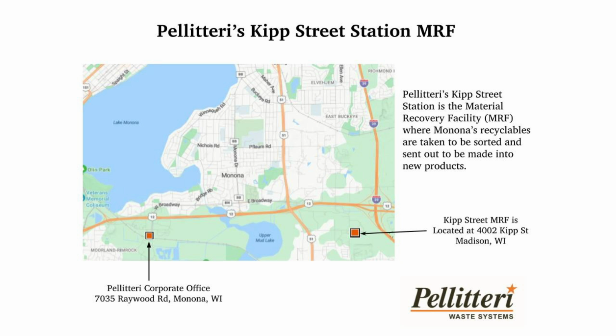Our Kip Street station, our MRF, is way down here, just off of Stoughton Road. That's where we process all of the recyclables that we get. Not only do we process all the communities that we recycle for there, we do all of Dane County and the City of Madison's recycling as well. Our partnership with the City of Madison is what enabled us to build this state-of-the-art facility about a decade ago.